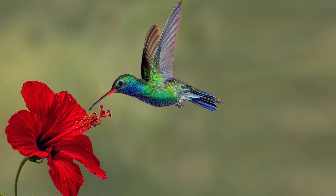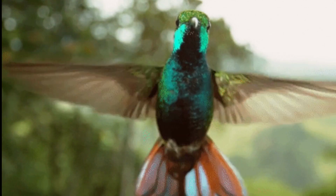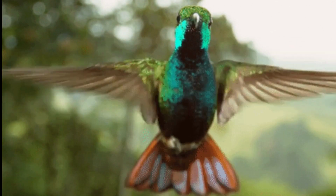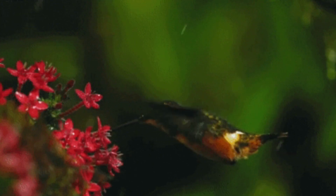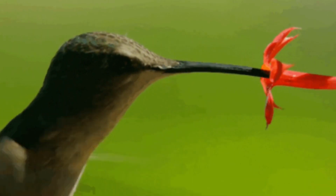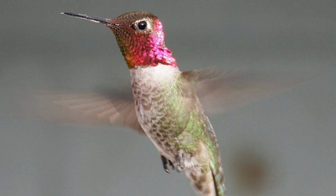Hummingbird. Oh, how tiny and colorful! It's a lovely hummingbird. Hummingbirds are the tiniest birds and can hover in the air while they sip sweet nectar from flowers. They're like little flying jewels.